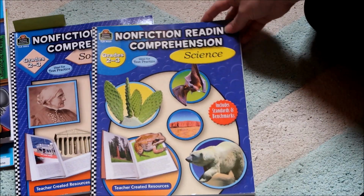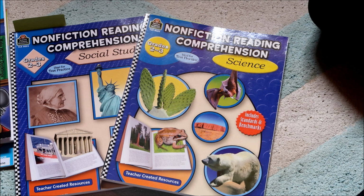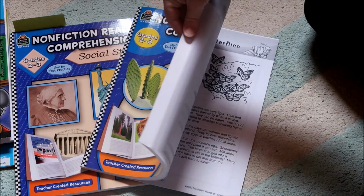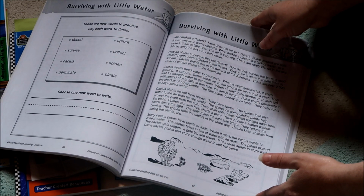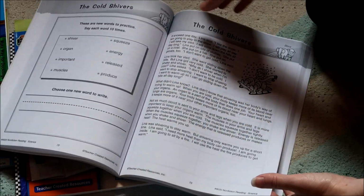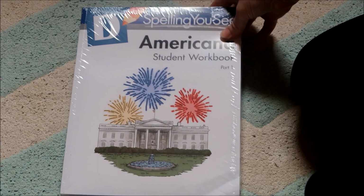And then I have content reading, nonfiction reading. My daughter doesn't do a lot of nonfiction because All About Reading is all fiction text, and her personal reading choices are usually fiction. So I did want her reading a little more nonfiction. These are science-based and social studies, for grades 2 and 3. And again, they have something to read, and then 5 or 6 questions that go along with it, and vocab to go along with it too. So I do like that. That gets her some nonfiction reading that she probably would not choose to do on her own.